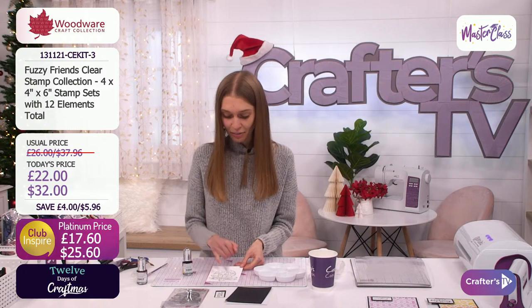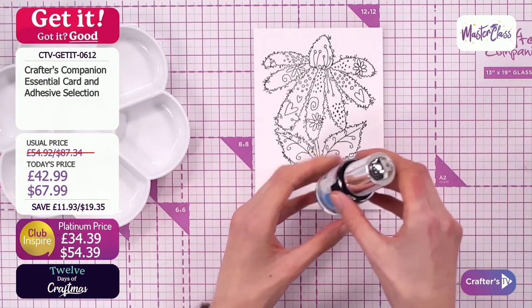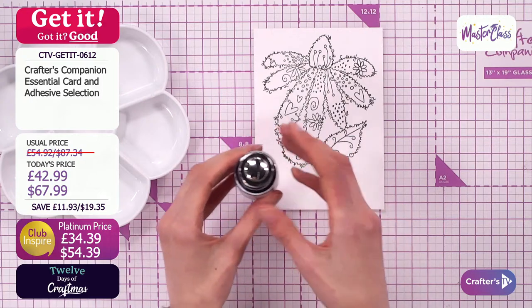So I've stamped this out and I've used my waterproof ink from Spectrum Noir because I am going to be using a water-based medium. Now these pots, I know they're absolutely gorgeous, but they are also functional. They're going to look fab on your shelves.